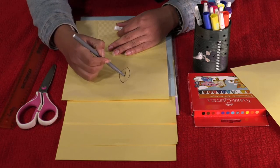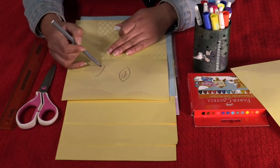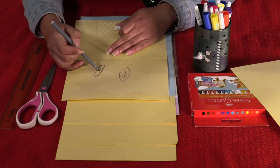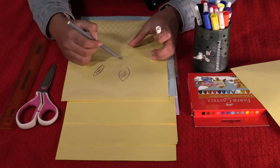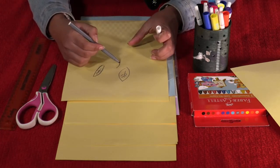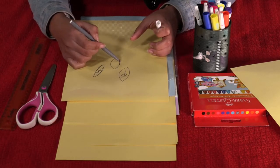Okay, so you can always make your leaves whatever color. You can be really creative with this. If you want your leaves to be pink, make them pink. I feel there's no need to constantly go with the color that things are. Create your own world and have fun with it.